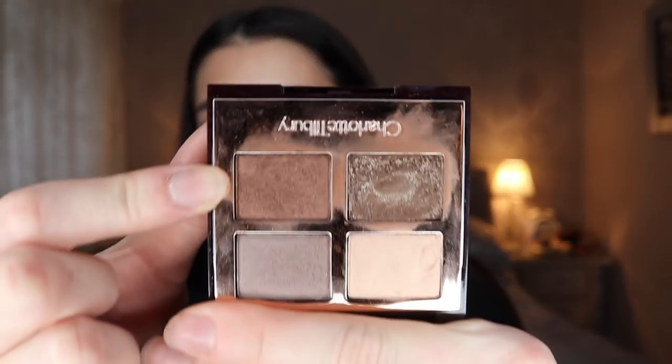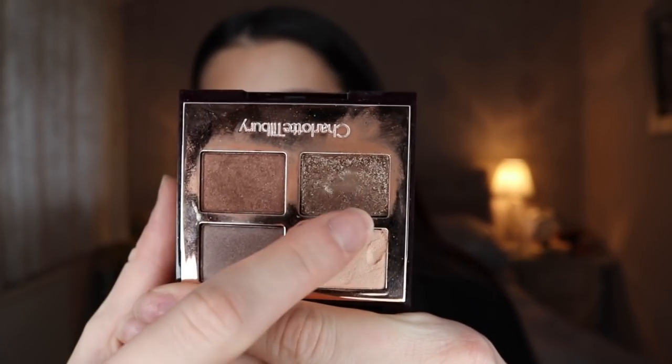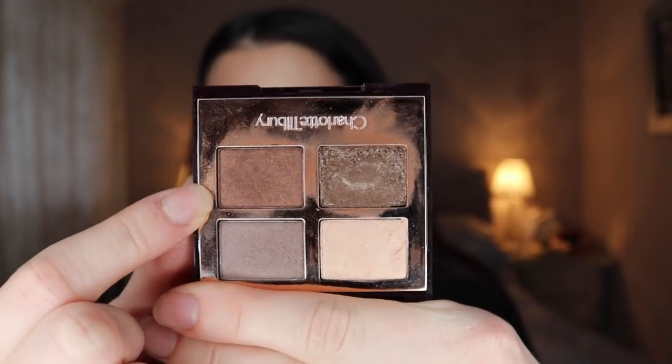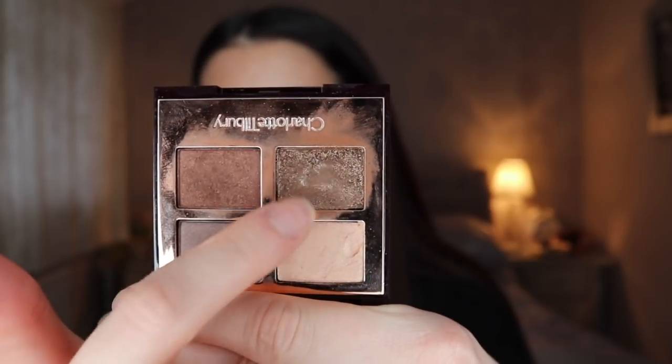I usually just stick to this shade here, and then I go on top with the glitter pop shade. So I put this one all over the lid and really blend it through the crease, and then this one goes on top. And I usually do a smoky brown winged eyeliner with this. And as I said, every single time I wear it, I get so many compliments. I love the way my eyes look when I wear this.